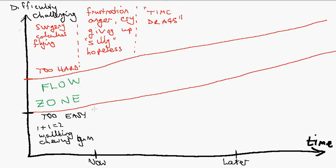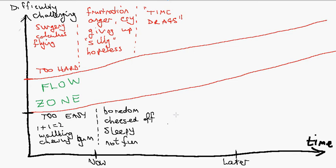And similarly, down here in the too easy zone, most people will experience certain feelings like boredom. I am so bored. This is so boring. Or they will feel cheesed off. Some of my students complain that they're cheesed off with their teachers because their classes are so boring because they're too easy. Some people report feeling sleepy during these too easy exercises or too easy activities. They certainly feel that it's not fun. And again, overwhelmingly, in this zone, time very much drags. It's not a good place to be.